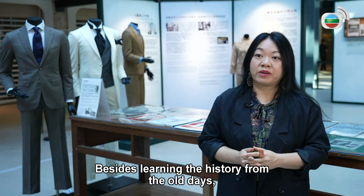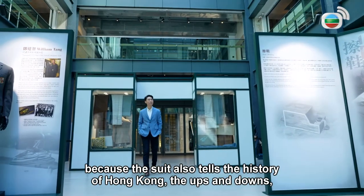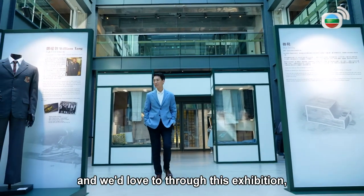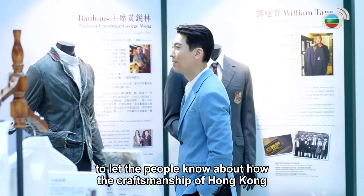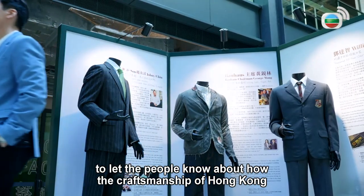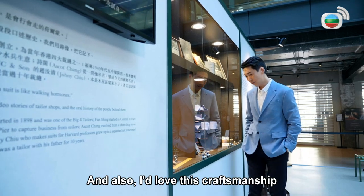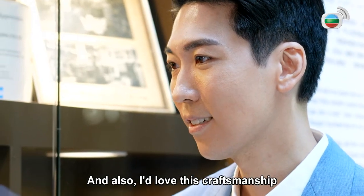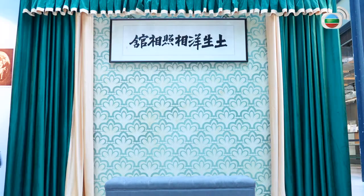Besides learning the history from the old days, because the suit also tells the history of Hong Kong, the ups and downs, I would love, through these exhibitions, to let people know about the craftsmanship of Hong Kong and also the history of Hong Kong. And also, I would love this craftsmanship to be passed down from generation to generation.